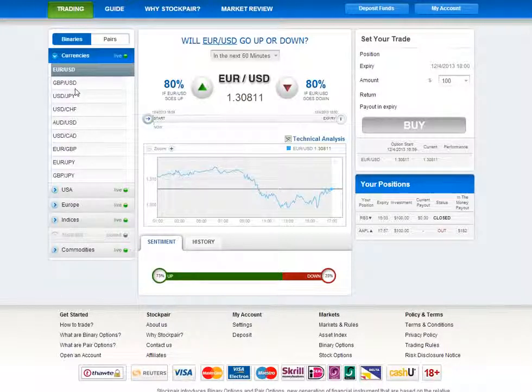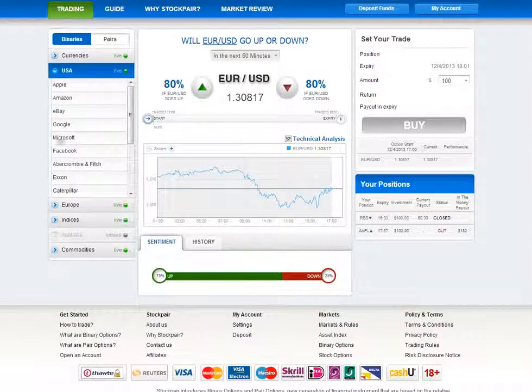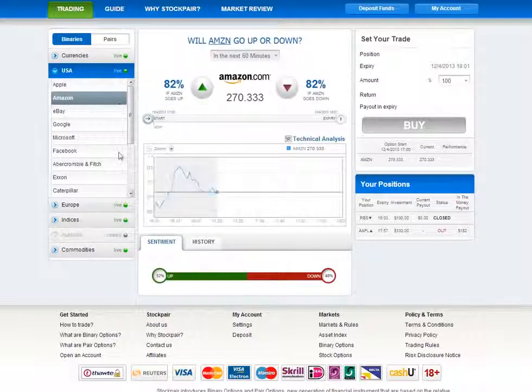So Stockpair, they've taken a lot of time to make the platform user friendly and also look really nice. I really love the layout and the feel of the Stockpair platform, and to be honest, it's actually currently my single favorite trading platform.